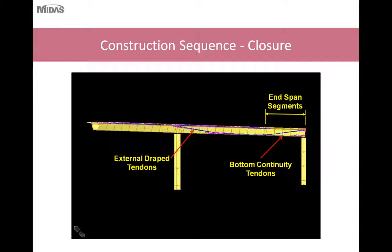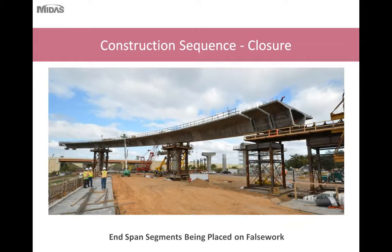And also, some states require the use of external drape tendons. Not all states do, but external tendons are also used. External tendons are required in Florida, and one of the benefits is that you get some redundancy due to the drape nature of the strands of the tendons. You get additional shear capacity, or it really helps your shear capacity near your supports.